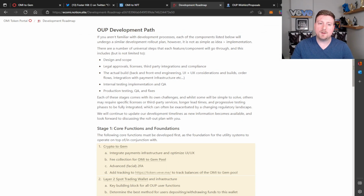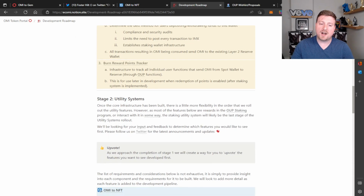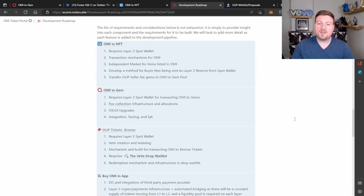Looking at the OMI development path and how it's all generated, I did want to point something out that I noticed when it came to looking at the requirements for each of these items to be completed. Something that you'll see as a theme in the development roadmap is that sometimes it only takes 1 or 2 pieces of tech or back-end development in order to complete a bunch of these features at once.